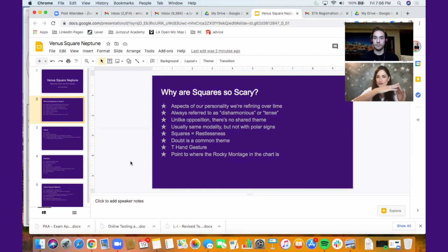A 90 degree angle represents some tension. You've got one planet going in one direction, one planet going in another direction. And when they meet, it's an area of tension, but tension creates stability. The perfect example of this is the frame of a house. Two boards at a 90 degree angle create the stability that makes up the structure, and it can keep an entire house afloat.